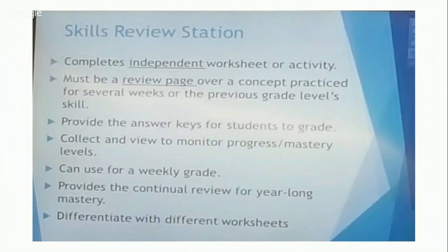One type of station you could have is a skills review station. You could have it where they complete something independently, but it must be a review page over a concept practiced for several weeks or a previous grade level skill. So something that they should already know, they don't need help with, this isn't new material. You would provide answer keys for students to grade, collect and review, and monitor progress levels.